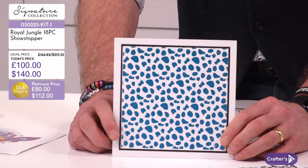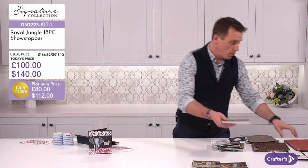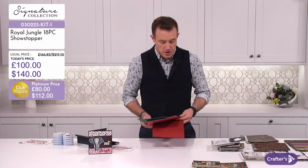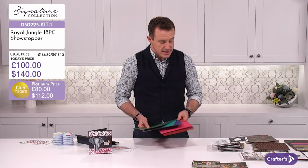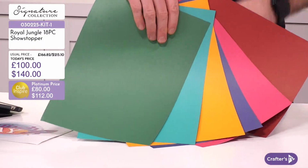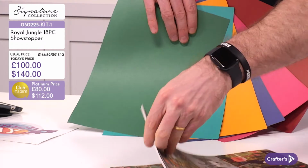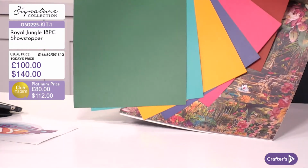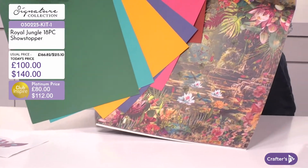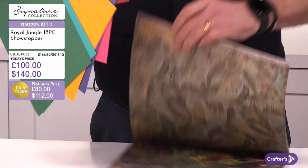So 12 sheets of foil, 12 transfer sheets, and then all your linen cardstock. Linen cardstock you're going to get in 6 colours, and you're going to get 4 sheets of each. And what's so perfect about this again, and you know this by now, is that you don't have to go anywhere to find the colours that will match your papers, because the colours have all been picked out to perfectly match with the papers within your paper pad.